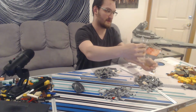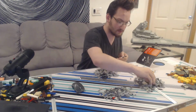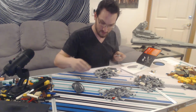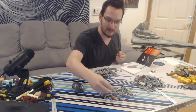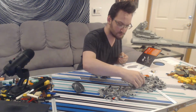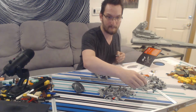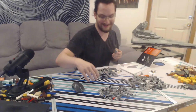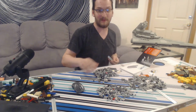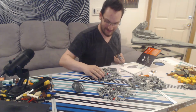Oh my gosh, there's so many parts. Oh my gosh, okay. And the build begins. Dude, I'm honestly thinking about opening up some of my Lego Movie sets, doing it. Thank you, Peter. Now I know that they're not separated by bag. I thought they were for a minute there.